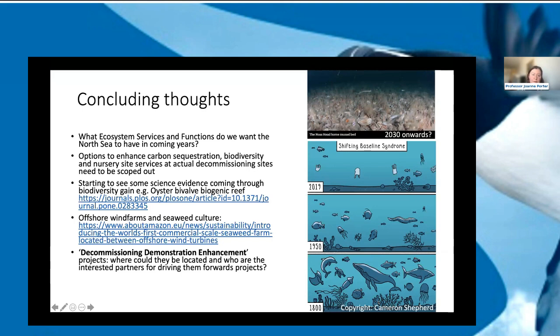A recent paper, which might be interesting as well, is about oyster and bivalve biogenic reef biodiversity gain. And a nice example as well about offshore wind farms and seaweed culture is this About Amazon project, which I've put the link for there.